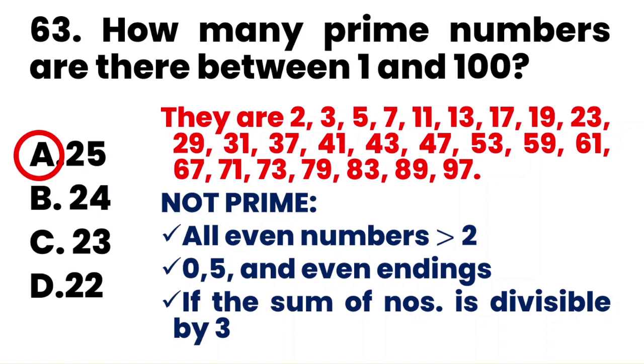Tapos, is 12 divisible by 3? Yes or no? Yes, di ba? So since divisible by 3 ang sum ng digits ng 57, therefore 57 is not a prime number. Kaya nga wala siya sa listahan natin. So we jump from 53 to 59, di ba? Kasi 57 is not a prime number. So please remember the three criteria. This will tell us whether or not a number is prime.